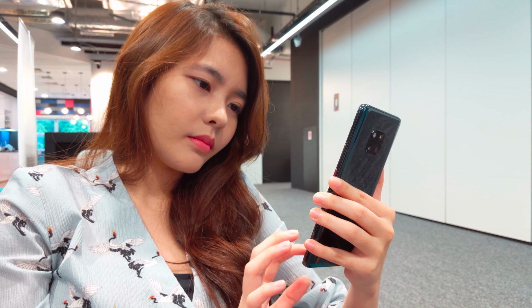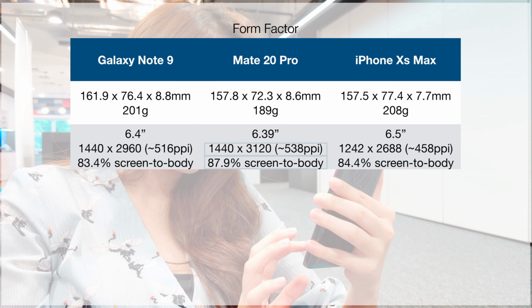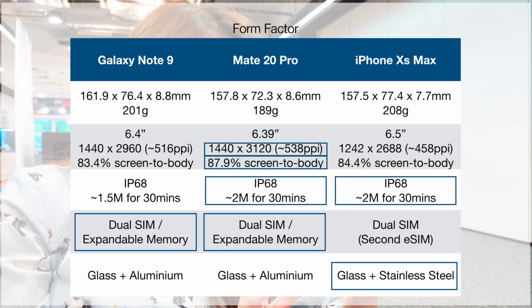A quick recap, they're all about the same size and weight, though the Huawei tops the charts in terms of resolution and screen-to-body ratio. The IP ratings are about the same, but the iPhone and the Mate are both rated to 2 meters of water resistance. The Mate and the Note both feature dual physical SIMs along with expandable memory, though the iPhone gets extra credit for its premium glass and stainless steel build. Across these categories, the Huawei Mate 20 Pro seems to offer the best spread of advantages amongst our contenders.